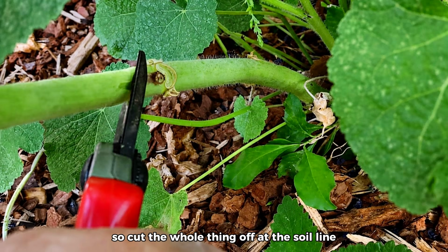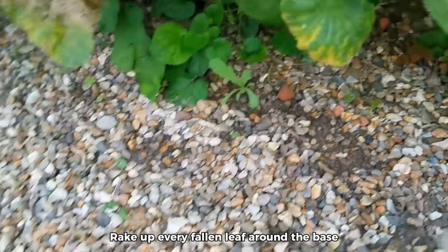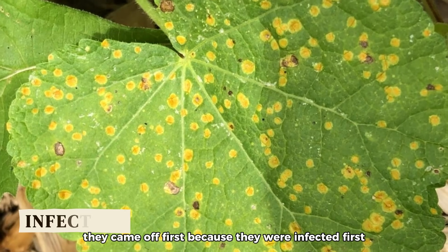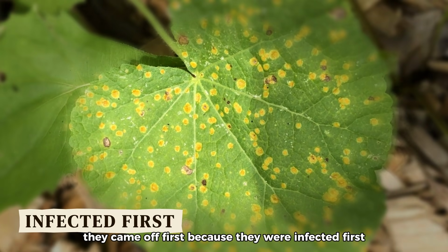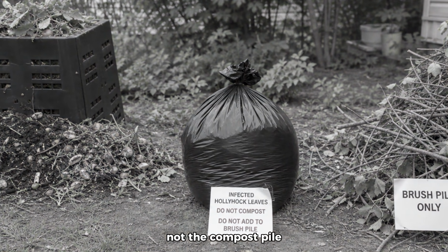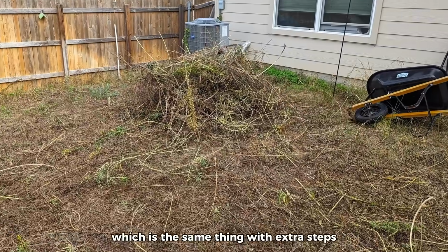So cut the whole thing off at the soil line and then do the bit most people skip. Rake up every fallen leaf around the base. Those are the worst ones. They came off first because they were infected first. Everything into a bag, into the trash, not the compost pile, and not the brush heap at the back of the yard either, which is the same thing with extra steps.